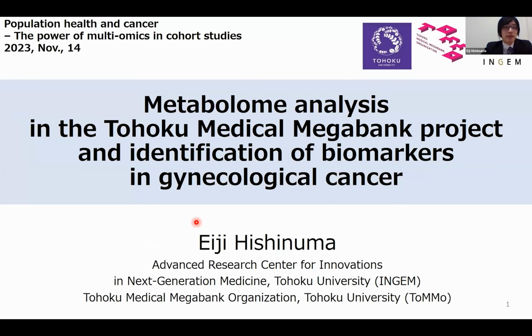I'm Eiji Hishinuma from Tohoku University in Japan. Thank you very much for giving me this opportunity to make a presentation today. Today, I would like to talk about the metabolome analysis of plasma using the kit in a large cohort study in Tohoku Medical Megabank project and its application to gynecological cancer biomarker discovery.